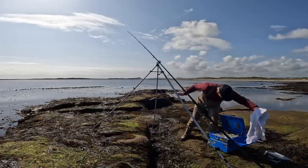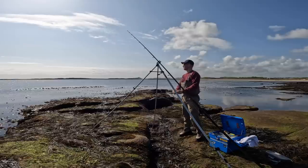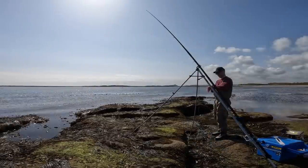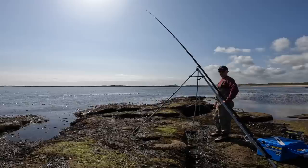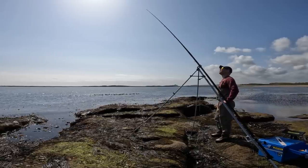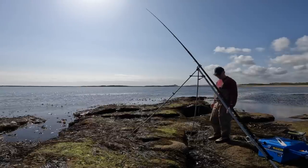And this has been a bit of a treat, really, to start the weekend. Got a day off work, managed to get a fish, and it's absolutely glorious. 10:15 now, we're probably 45 minutes, an hour into the flood. And I'm going to put this next cast a little bit further left again.